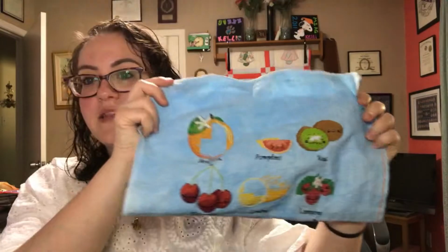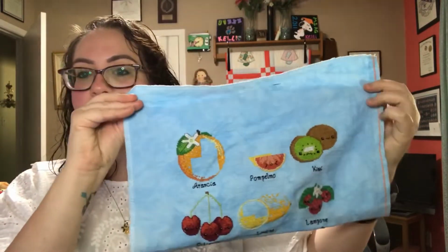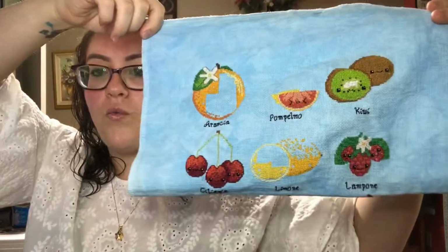I'm trying to get this guy finished. I love this piece. I cannot wait to have this done. And I really want them to come out with a vegetable of the month that looks identical, so that I can do the exact same thing to it. I would love it. Love it, love it, love it.